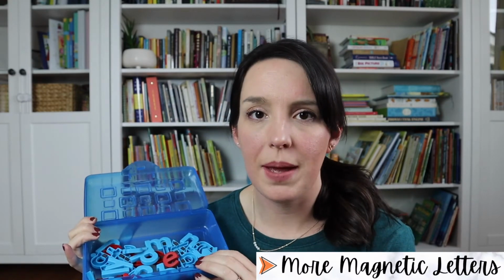Another con is that I wish that the magnetic letters, first of all, I wish they came in a better case, although this pencil box is working just fine. I also wish that there were more of them. I wish I had maybe double the amount of letters. I know that maybe I'm not needing them right now to spell the words we're working on, but I could see us wanting to use these maybe down the road into other levels.